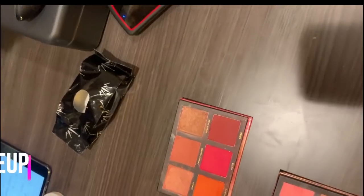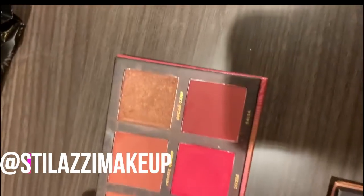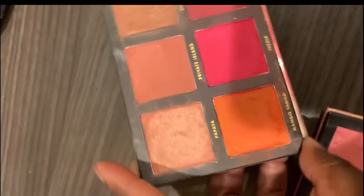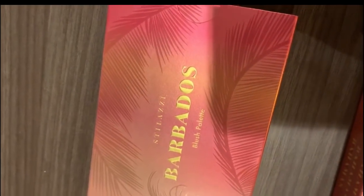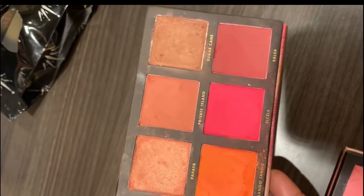She's like, all right, guys, so I just got some new blush from Barbados. It's a Sleek brand, but the name of this palette is called Barbados. Look at these colors. They are amazing. So look, that's the pink. It looks amazing.